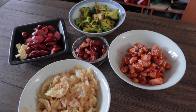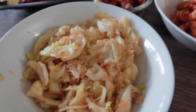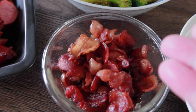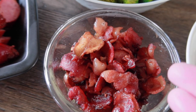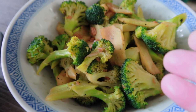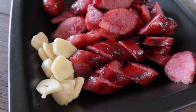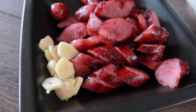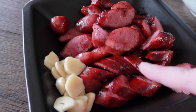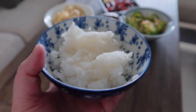Ta-da! This is today's Taiwanese supper. We have Taiwanese cabbage, and this is sweet and sour pork without bones, and this is ginger teriyaki bacon, and this is just a very yummy broccoli, and this is my favorite Taiwanese sausage. You have to go with one slice of garlic and one slice of the sausage and eat it together. That's the traditional way to eat it. Let's eat!